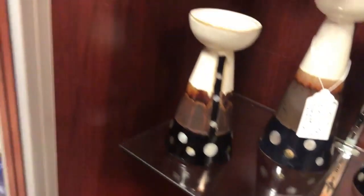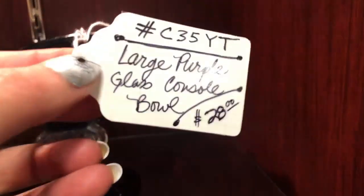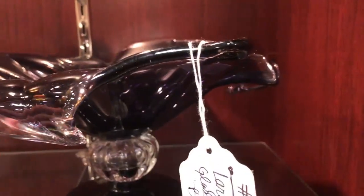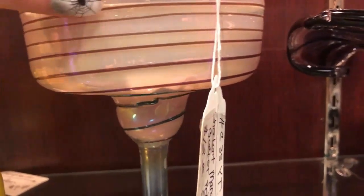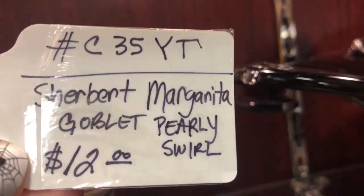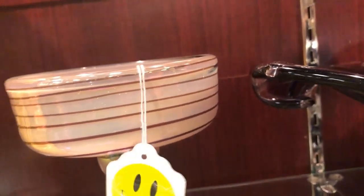Yeah, and I taped over all of my stickers so that they don't get dirty and yellow, nasty looking. Okay. Some Murano style pedestal console bowl. This Murano style, so that's why it's only 28. This is beautiful. This margarita sherbet goblet. I think I spelled sherbet wrong. There's too many R's in that. Oh well. That's real pretty.